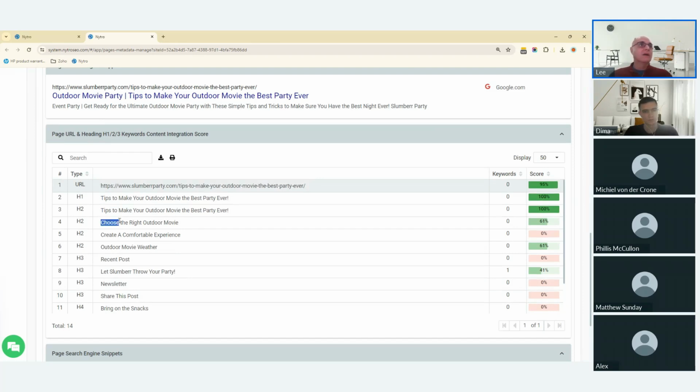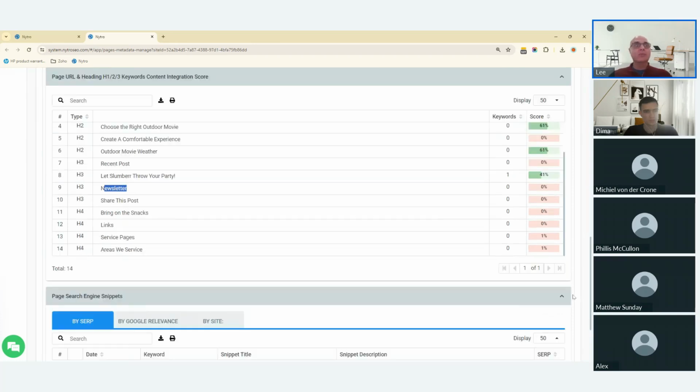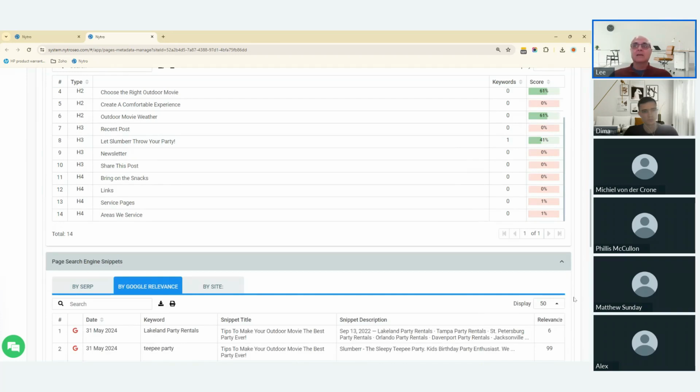These might not be relevant directly to the page, or it may be a recent post. A lot of people tag sidebars and other contact forms with headers, which causes a lot of problems. So you can see it immediately here. Newsletter, they're all tagged as headers, and they should not be tagged that way from an SEO perspective. Links. So you can see it's like a snapshot of the page, and you can definitely see this working.